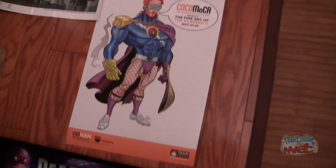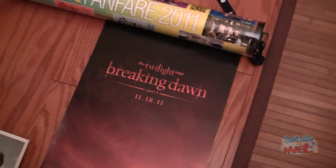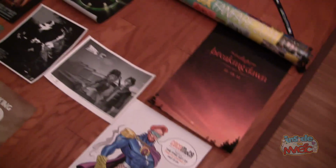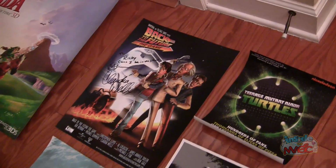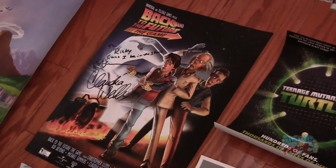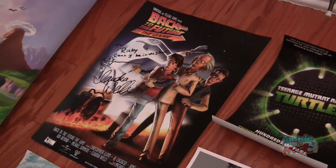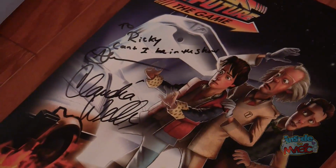Back over to the Conan exhibit, they were handing out these posters as people left. And more Twilight, Twilight Breaking Dawn poster. Telltale Games had a pretty extensive set of giveaways as well. They had this Back to the Future poster that they were handing out for their Back to the Future game, and some of the stars of Back to the Future, the movies, as well as the game, were there to sign the posters. So I had a couple autographs there.